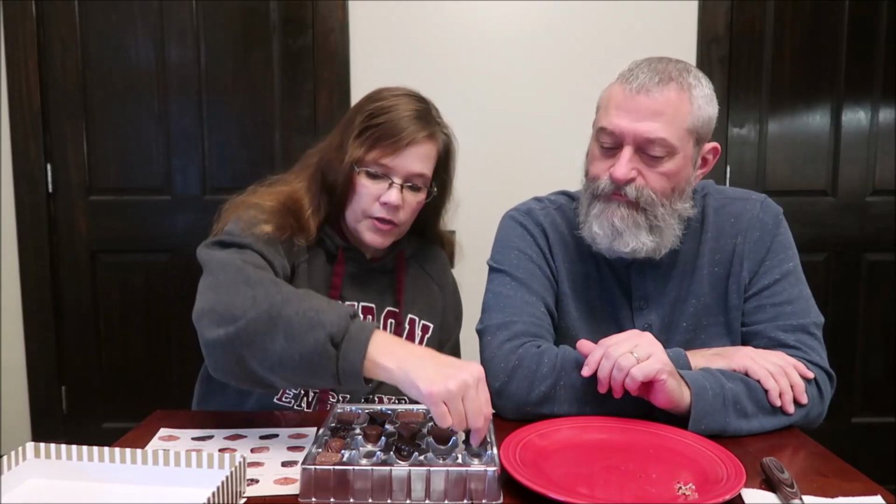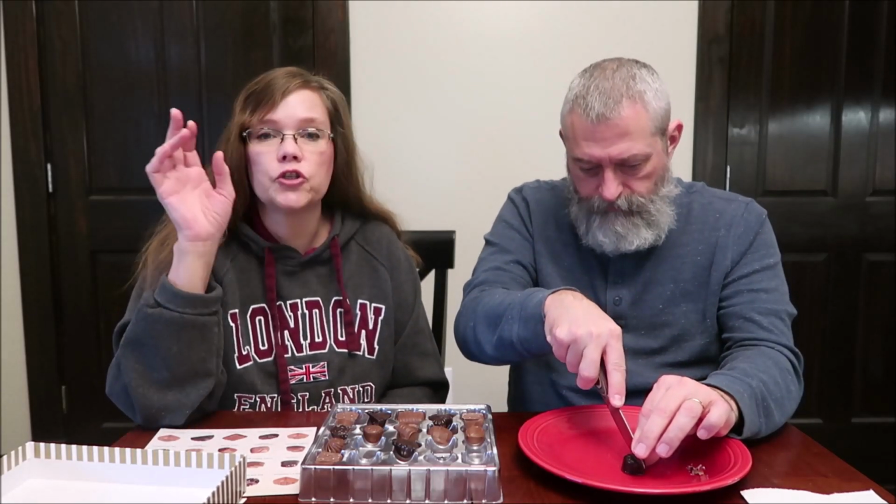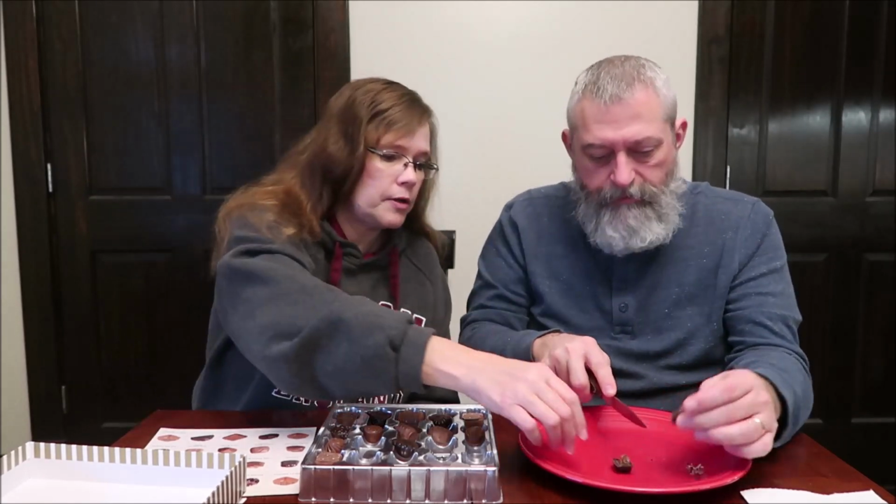Now, I didn't do all the caramels together in the beginning because I didn't realize I was going to do that when I started with the peanut butter. So we've already had a sea salt caramel. This is just a regular caramel, it says. It's okay. And this is kind of a runny caramel. Oh yeah, much runnier than the other one.